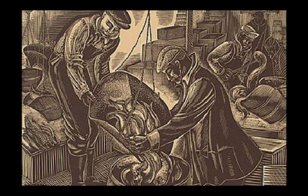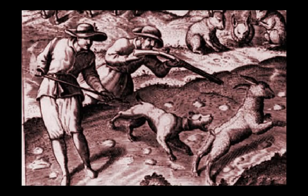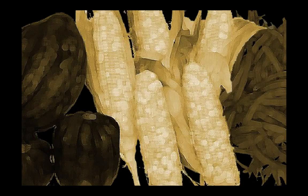Herbs and spices were used liberally, particularly among the elite. Fowl, meat, and game were the standards, and Chesapeake colonists made vegetables a staple of their diet. Slaves subsisted on a diet made primarily of corn, often served as a thick gruel.